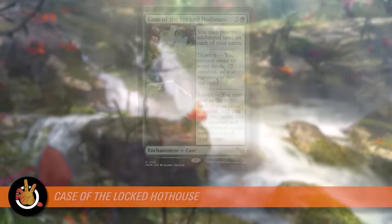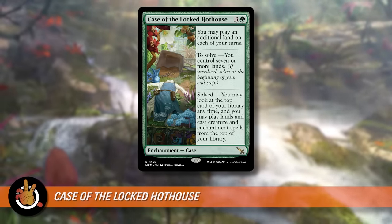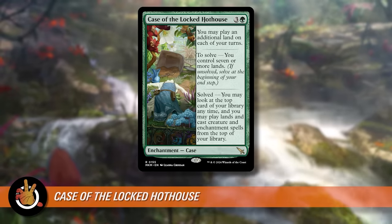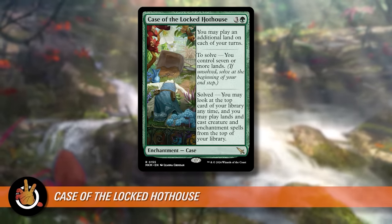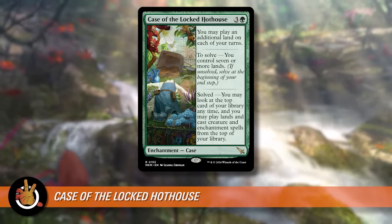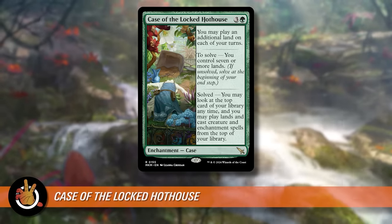Right, yeah. Okay, so this is Case of the Locked Hothouse. It's 3 and a green. Its static ability is, you may play an additional land on each of your turns. Okay, for 4 mana, that's a lot. Yeah, so it's a 4 mana Explore. Oh, well, it's a 4 mana Exploration. But it says, to solve, you control 7 or more lands.